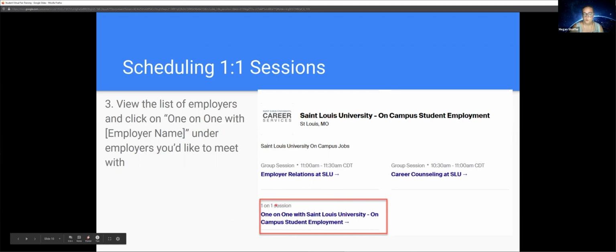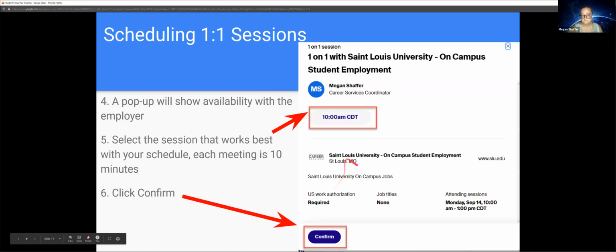If you click on the one-on-one with St. Louis University on-campus employment, which is our example for today, but any employer name, you'll receive a pop-up window that shows you any of the recruiters that will be attending and the schedule that they have available. For the example today, I'm the recruiter and I only have a 10 a.m. session available. So as the student, because I'm going to meet with myself, I want to choose that 10 a.m. session, so I'm going to click on it, and then I will click confirm at the bottom left of this window.